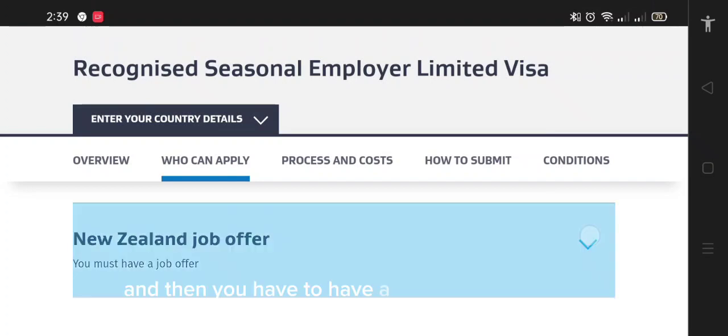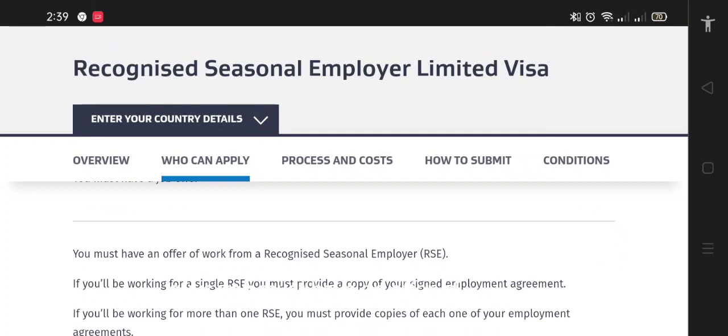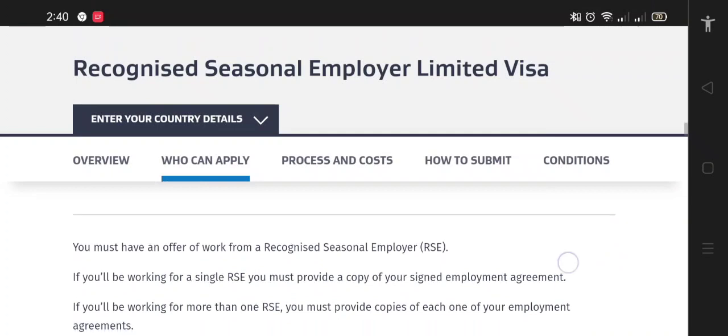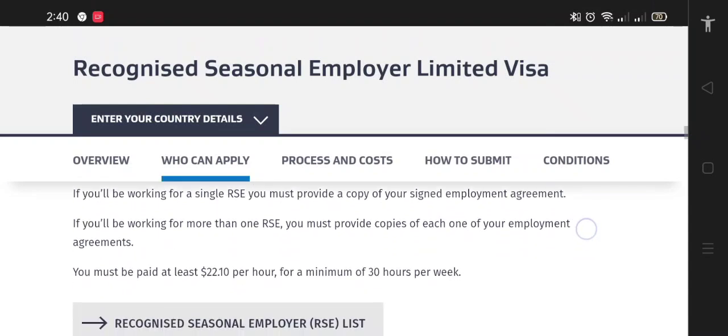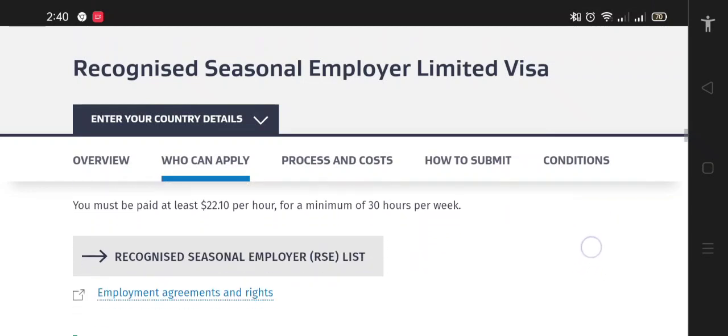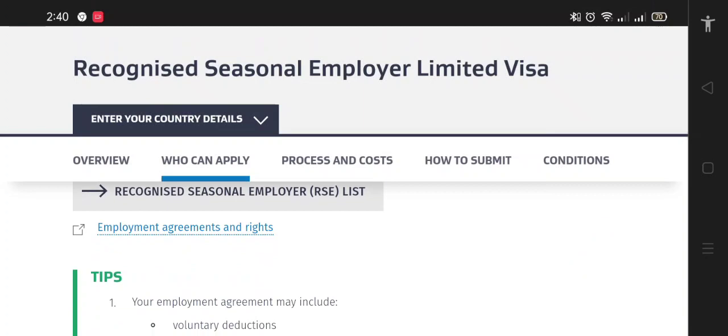And then you have to have a New Zealand job offer, guys. You must have an offer of work from a recognized seasonal employer. If you'll be working for a single RSE, you must provide a copy of your signed employment agreement. So guys, you must be paid at least 22 New Zealand dollars per hour for a minimum of 30 hours per week. So below are employment agreements and rights.